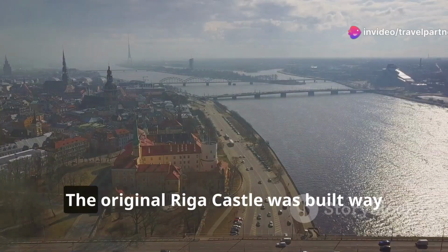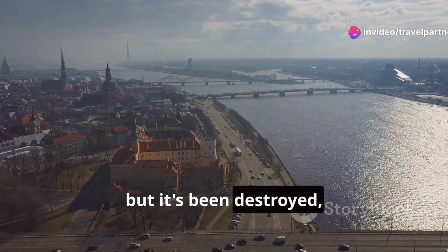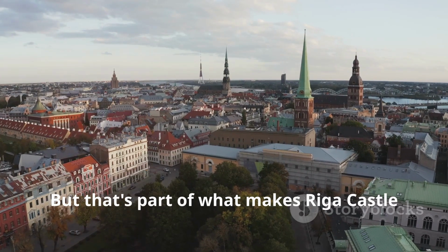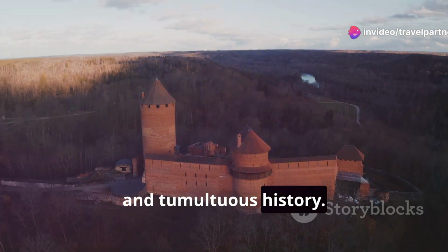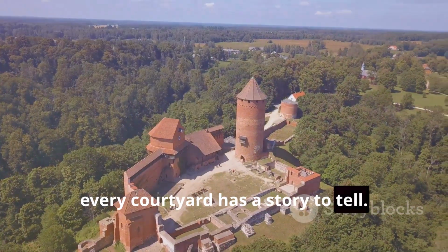And you're right. The original Riga castle was built way back in the 14th century, but it's been destroyed, rebuilt, and expanded so many times over the centuries that it's hard to keep track. But that's part of what makes Riga Castle so fascinating. It's a living, breathing testament to the city's long and tumultuous history. Every brick, every tower, every courtyard has a story to tell.